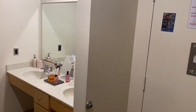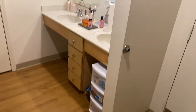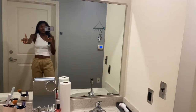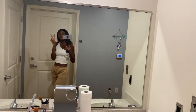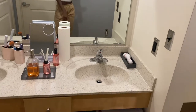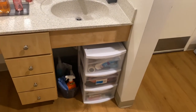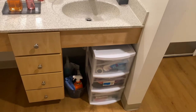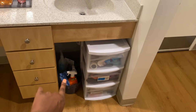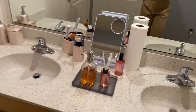So when you turn around from the door right there, this is our sink area and kind of what it looks like. For now, until we get a mirror right there, I'll be taking little outfit pictures over here, you know the vibes, okay? So this side, the right side, is mine. I have this little plastic drawer set from Target, and I have a cleaning caddy right there with antibacterial spray, glass cleaner, and some reusable wipes that I can use. And this is what the top counterpart looks like.